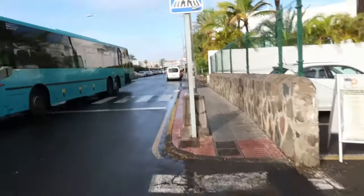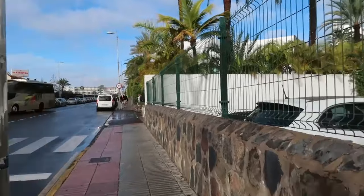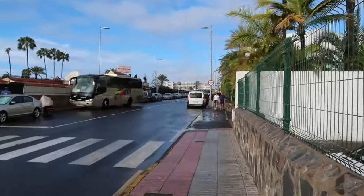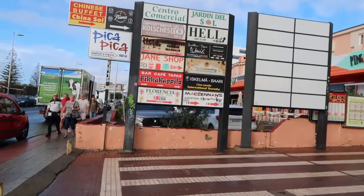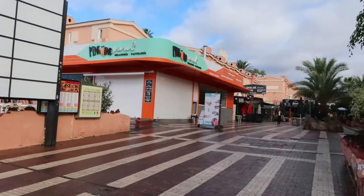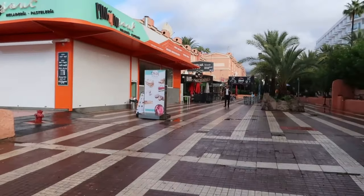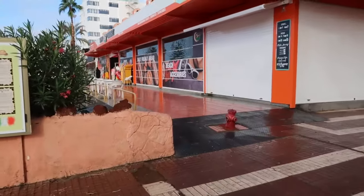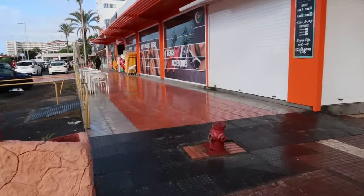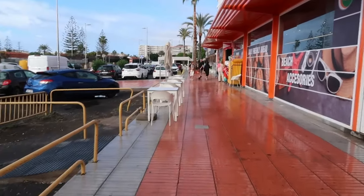As you can see, we had rain last night, but the sun has come out this morning and it's very warm, and it's the first day of December. About 100 metres away from the hotel, down that road, you come to this little complex here. Doesn't look much this morning because it's been raining and looks a little bit dirty, doesn't it? Obviously once the sun comes out it looks a lot prettier.